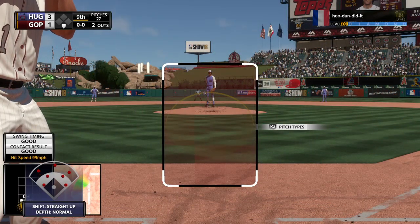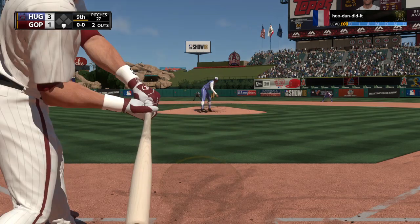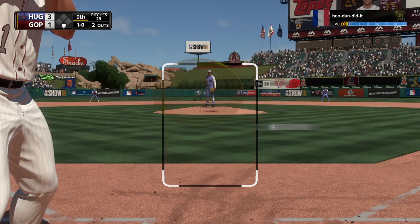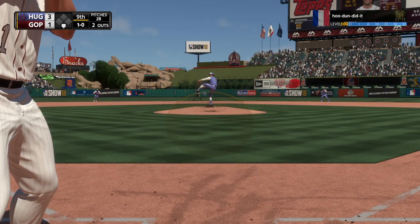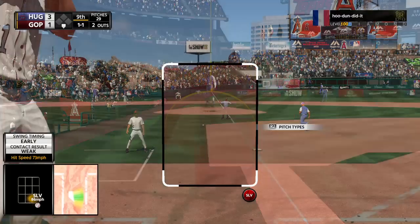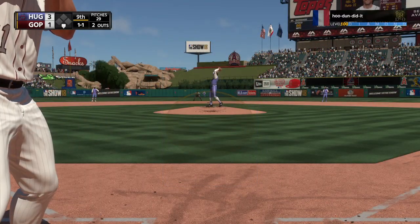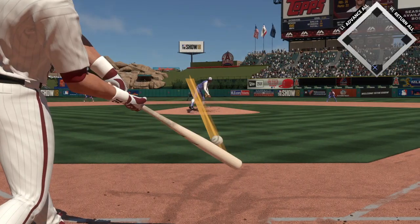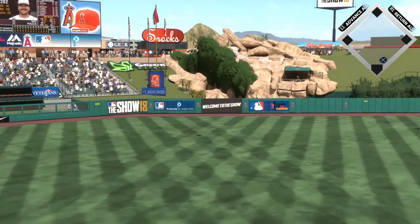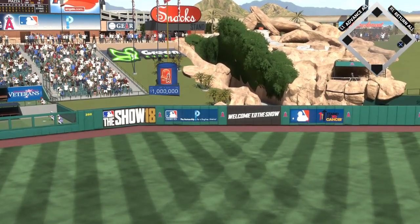Standing in, Mike Piazza, 0 for 3 with a couple of strikeouts for him to this point in the ballgame. And a slider, but this is in the dirt for a ball. Rounded down the third baseline, but a foul ball, 1-1. Oh, there it goes. In the air to left center, and you can forget about this one. Back-to-back home runs.